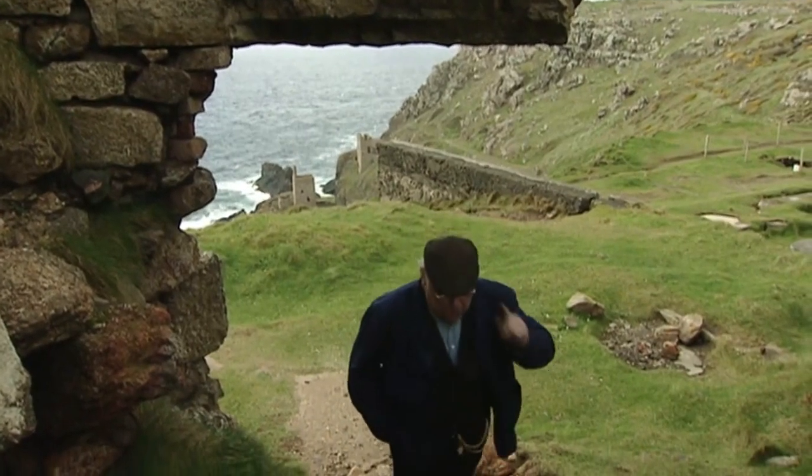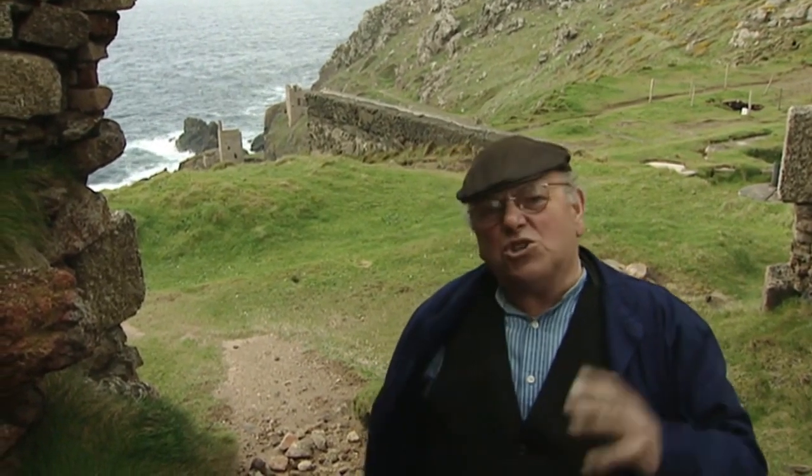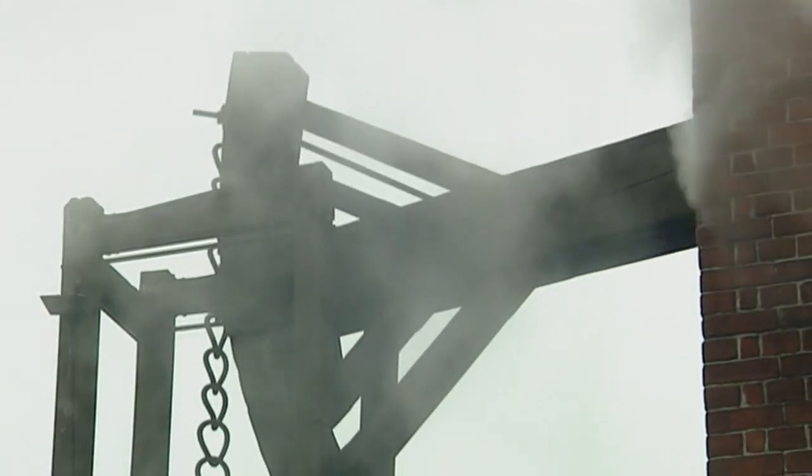A blacksmith from Dartmouth, who made tools and bits and pieces for the mines down here in the southwest, saw what was going on and put it into his mind to do something about it. And when he did, he set in motion one of the most crucial developments of the Industrial Revolution.